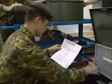I'm here to pick up a simulator kit for future training. Anything that you can think of that a soldier might encounter while on operation in terms of explosives, you can do with this kit.